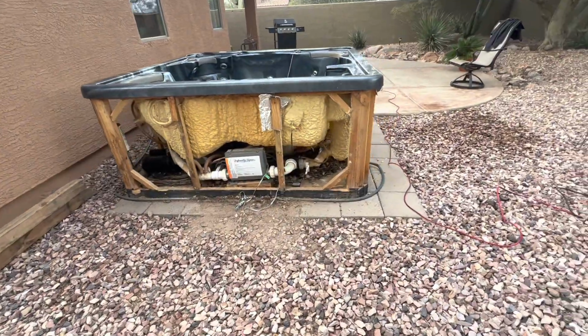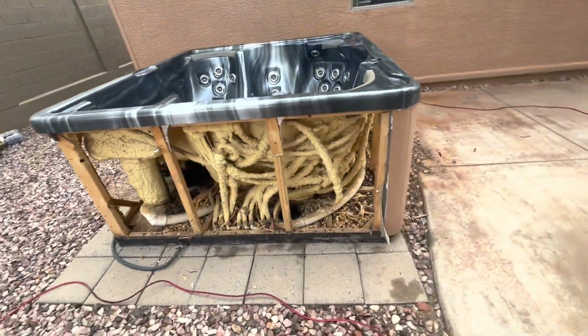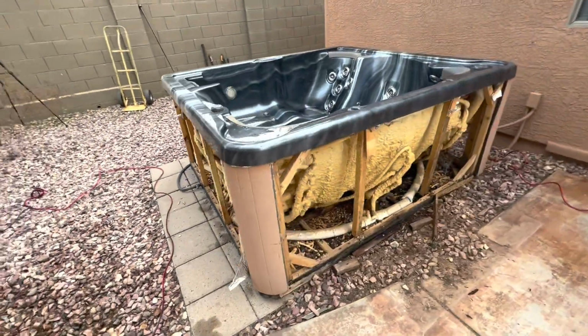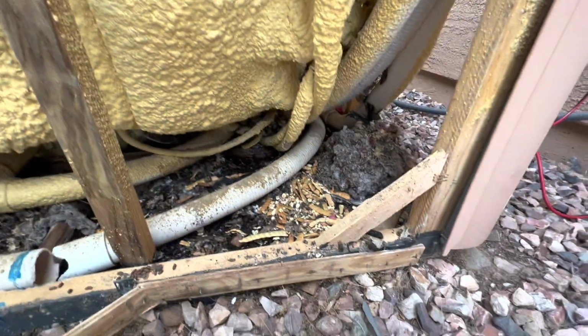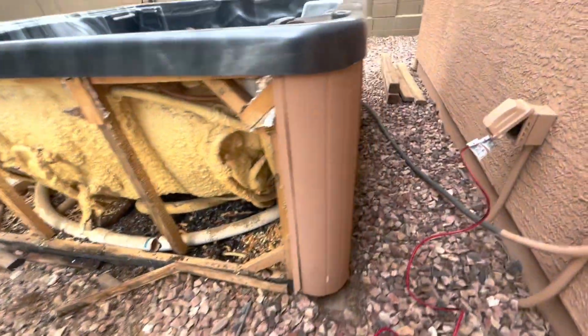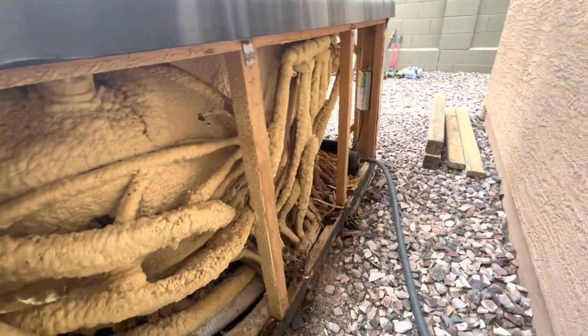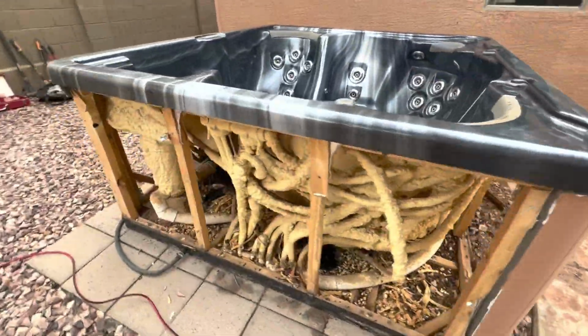As you can see, all 4 sides are removed, all the panels and the foil kind of insulation. You can also see in the bottom there's been some pack rats that have brought a lot of mess into here. So in the remainder of the video, you'll see me wearing a mask quite a bit of the cutting and a lot of the removal.